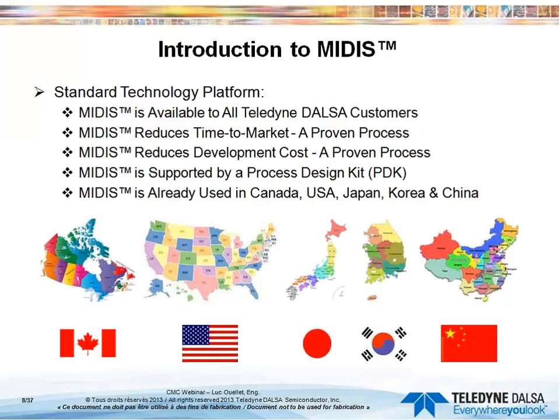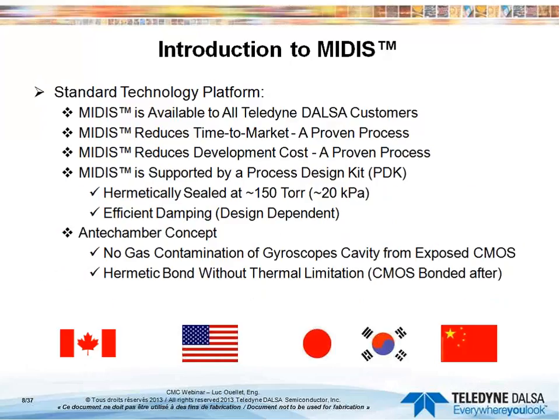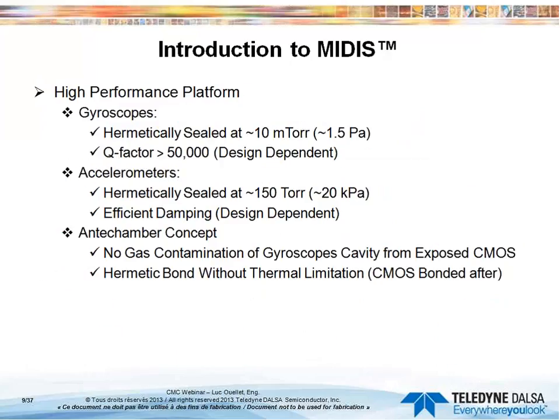So there's something in MEMS which is very cool. Okay? It's offered. It's a proven process. We offer a design kit, and it's already used all around the world. So this high-performance platform is based on the integration of a gyroscope with Q factor way above 10,000. Of course, this is design dependent, depends on the anchor, depends on many things, but basically we demonstrated Q factor above 50,000 without getter.